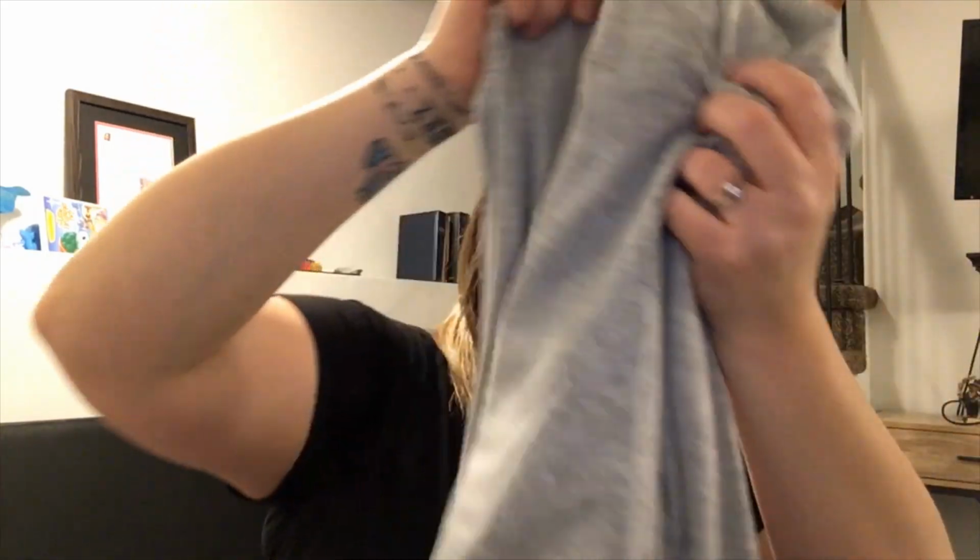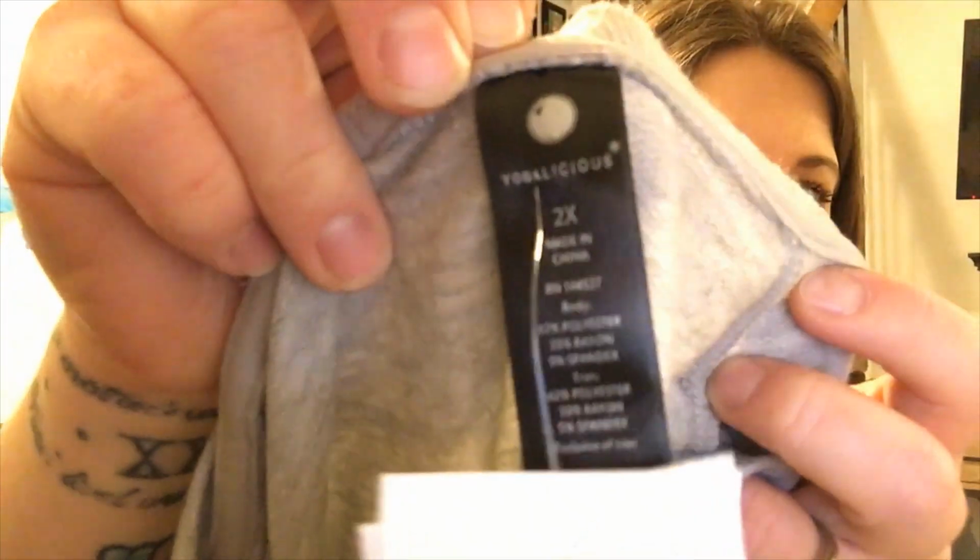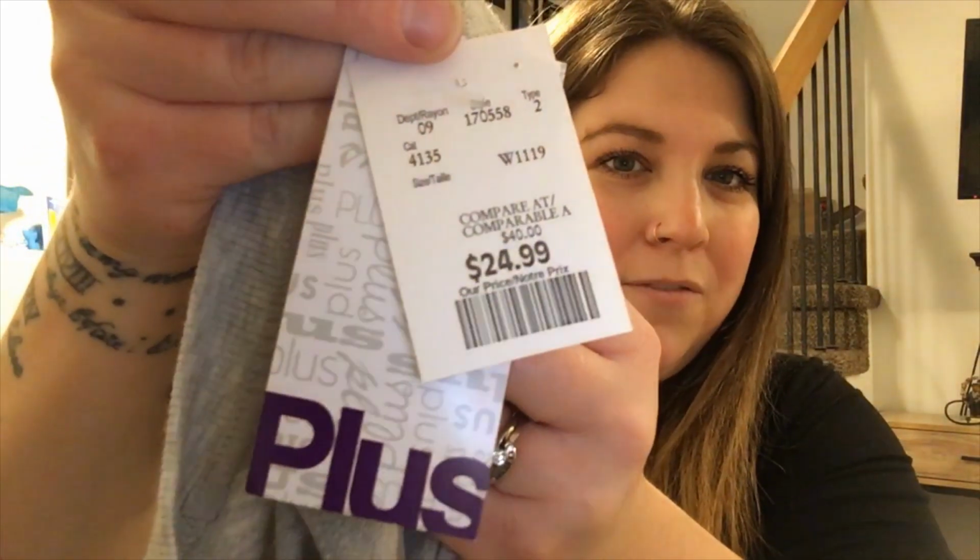But this is the athleisure sweater that I picked up. Yogalicious, in a 2X, and it was $24.99. Oh, I wish you could feel this, guys. It is so incredibly soft. This is going to be an everyday wear for me.